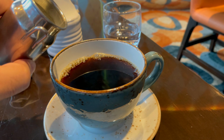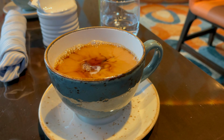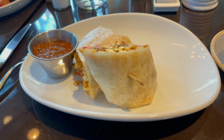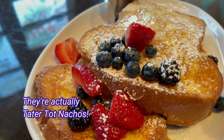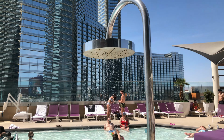And then there's the Henry. The Henry is a really great spot to grab some breakfast, but this is also a very popular place to come for late night eats. So if you want to get something late at night and really chow down on breakfast or nachos, whatever you may feel like, it's a great place to come. But there are a ton of restaurant options here at the Cosmopolitan.